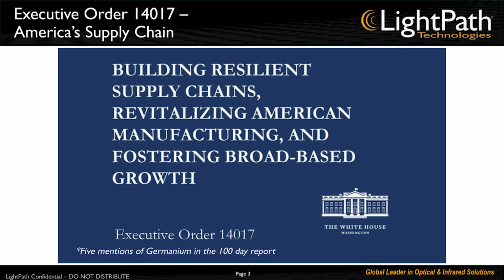About a year and a half ago, when President Biden took office, he issued an executive order to develop the resilience of supply chains in the US. In the 100-day report of that executive order and the work done, germanium was mentioned 5 different times in the report.